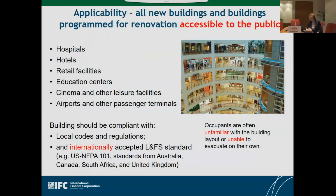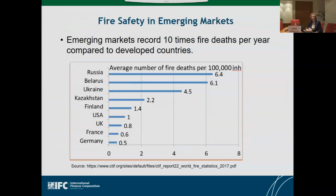Examples of public buildings include hotels, universities, hospitals, cinemas, airports, and others. And these are the types of buildings where people unfamiliar with the building layout, such as hotel guests, or people who are unable to evacuate on their own, like hospital patients, could be involved in an emergency. And that is exactly why higher standards apply.